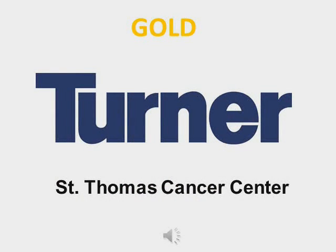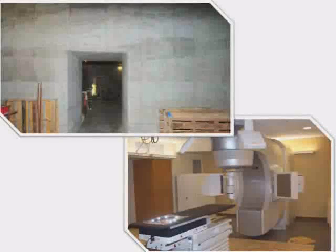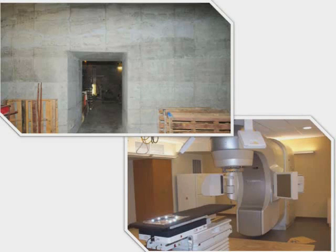The St. Thomas Hospital Cancer Center renovation project included renovating 5,186 square feet of the existing medical records department in the basement of the K-Tower building into a new linear accelerator vault for the adjacent Dan Rudy Cancer Center. In order to provide the necessary radiation shielding for the new linear accelerator vault, new deep foundations and structure had to be constructed within the basement.